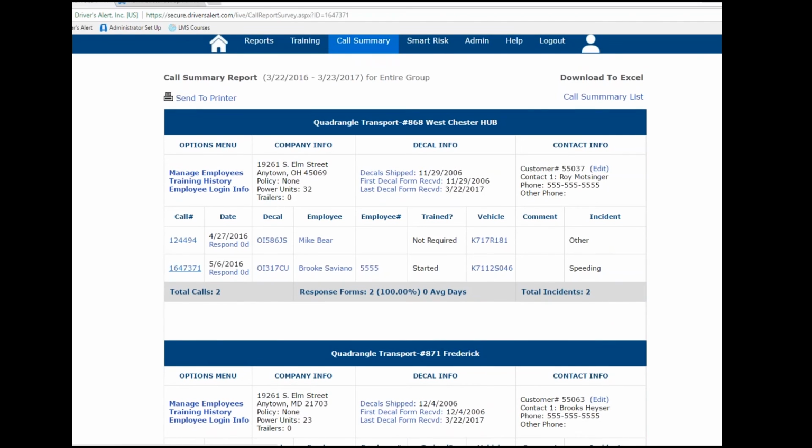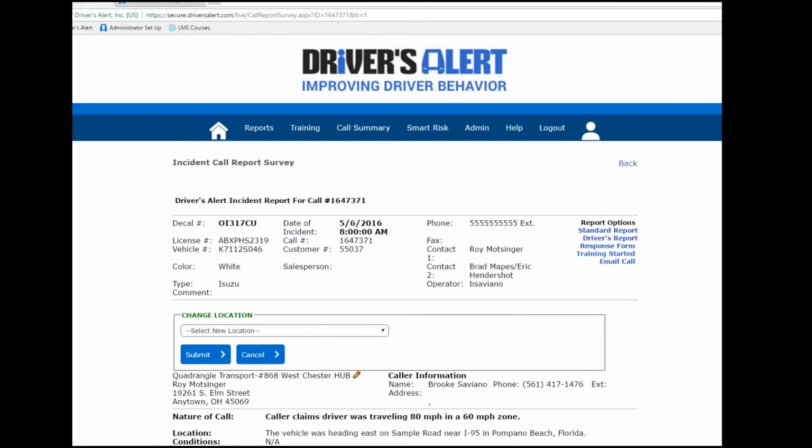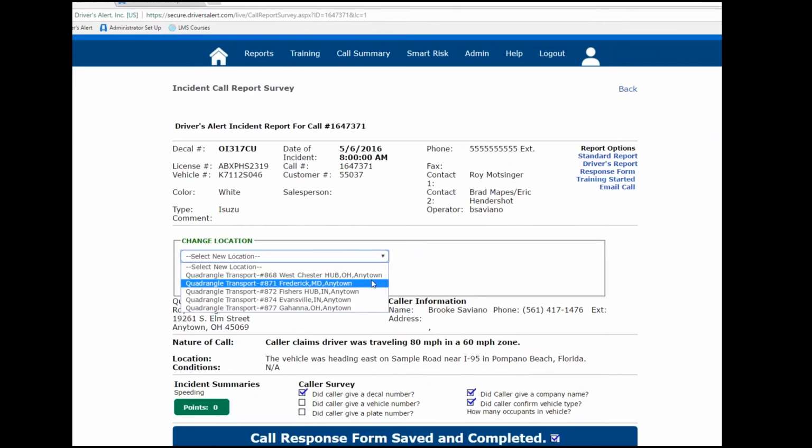Let's go ahead and click on this call report link. So like Jeff showed us earlier, here's all the information for the call. We have these report options here on the right-hand side. But notice, very suddenly, we have this little pencil icon. So if we click on that, we're able to transfer a call report to a different district or location.